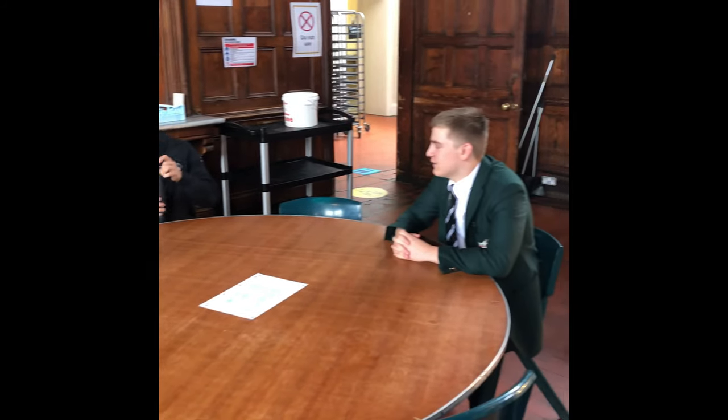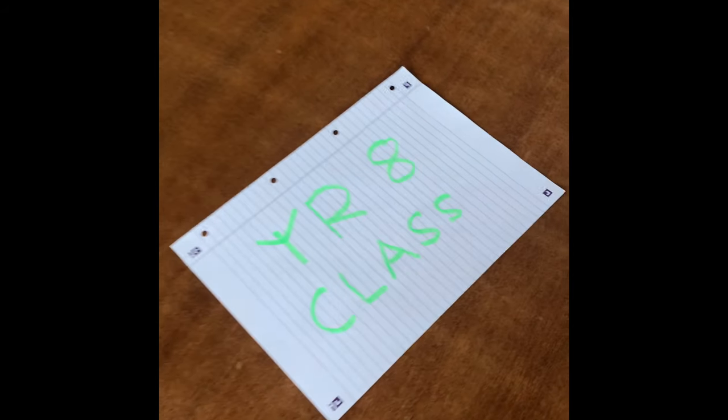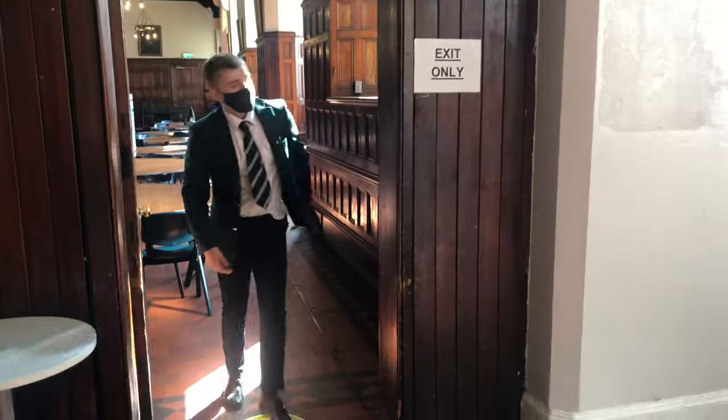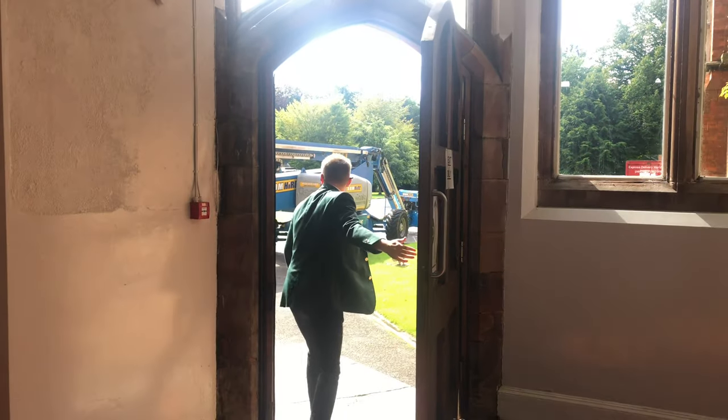Once you have got your food, you must sit with your class bubbles. You don't need to use the same seat every day, but you do need to use the same tables. These will be clearly marked. Exit the dining hall only through the door outside to the turning circle.